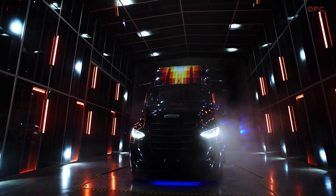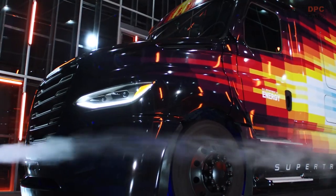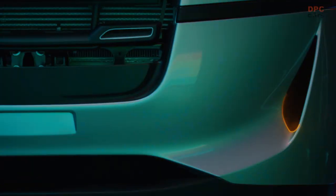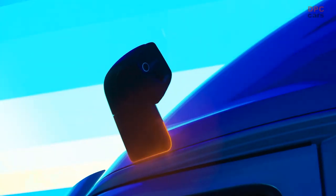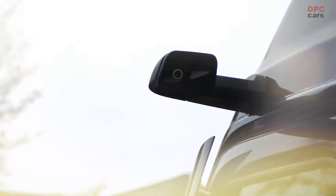Initially, we decided that the best way to make this perform was to get the air to flow around the truck. So we focused a lot on the continuity of airflow through here, as well as down in the bumper through this air duct. Another important feature of aerodynamics is really our mirror cam. And so we wanted to make sure that as the air is attached to the chassis and to the body, it's not disrupted by mirrors.